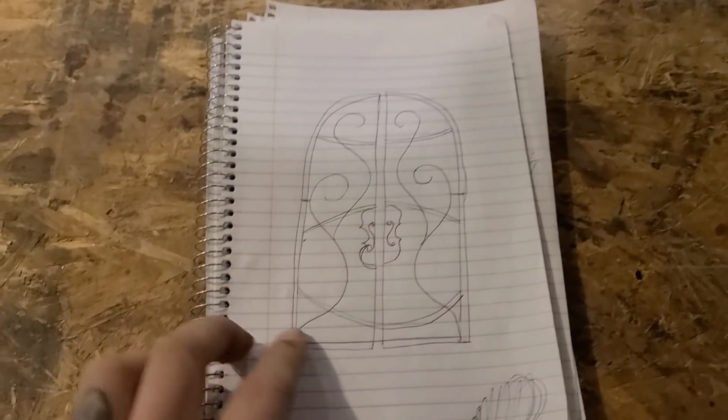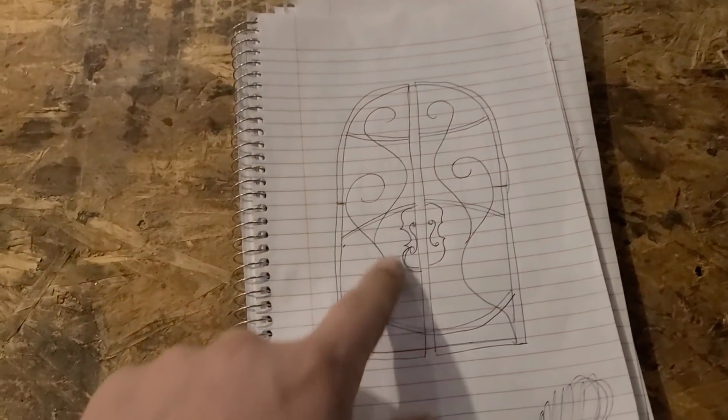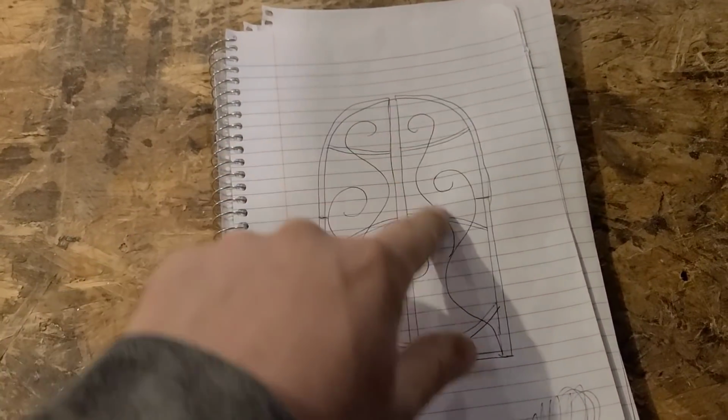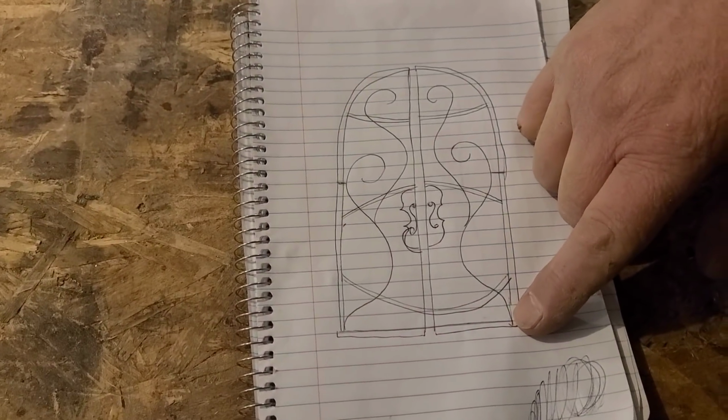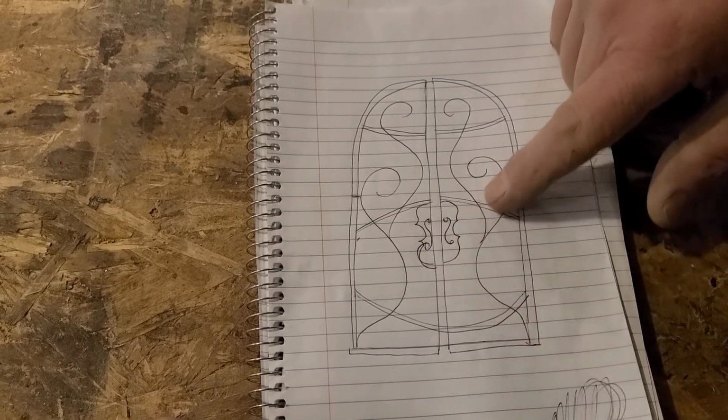Okay, so since it's a wine cellar and stuff, what elements? So these are obviously supposed to be vines. Yeah, that's the idea. So I'm thinking if we can find some smaller, like 1/4 inch or something like that steel that we can bend nice.